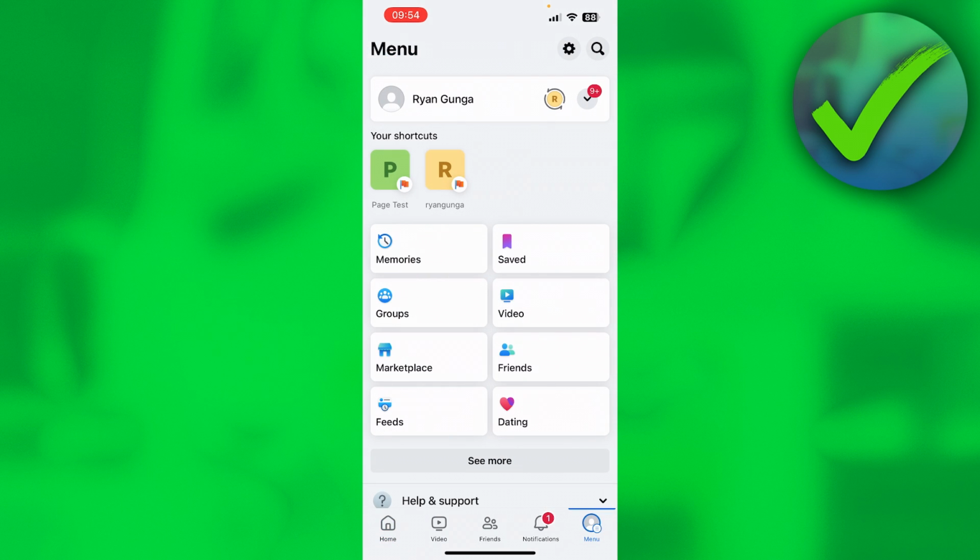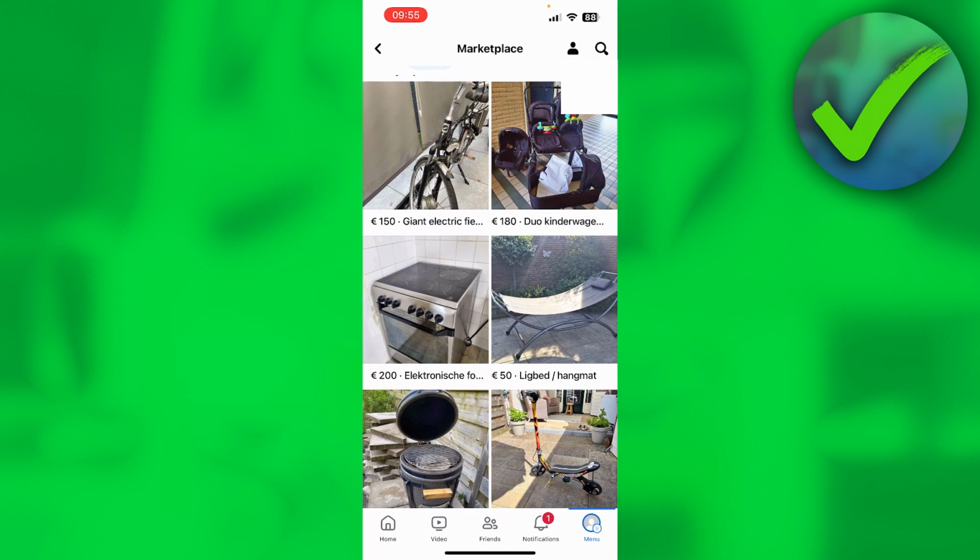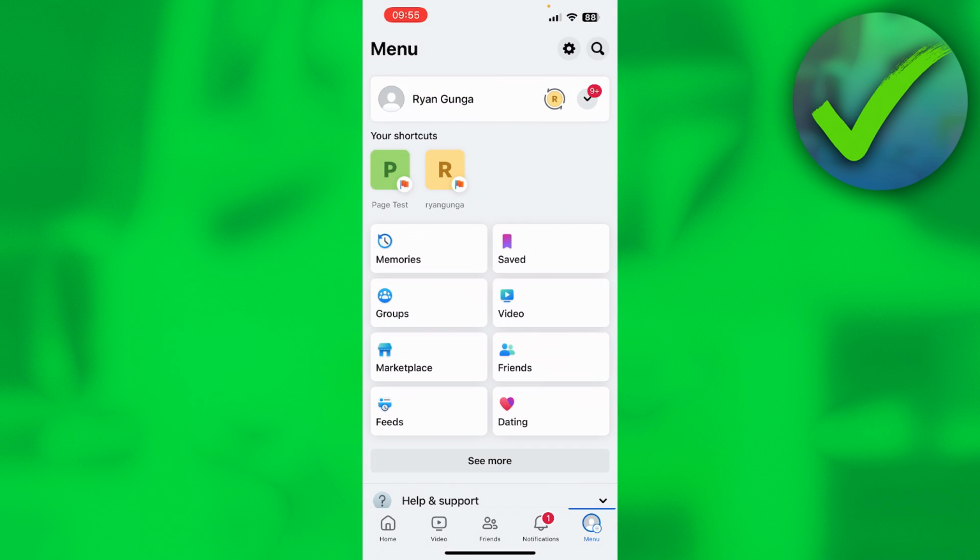So right over here, when I go to my Marketplace, this works perfectly fine for me. But if it doesn't work, then what you can actually do is, first of all, make sure that you are 18 years or older, because you can actually not use Facebook Marketplace if you aren't 18 plus.